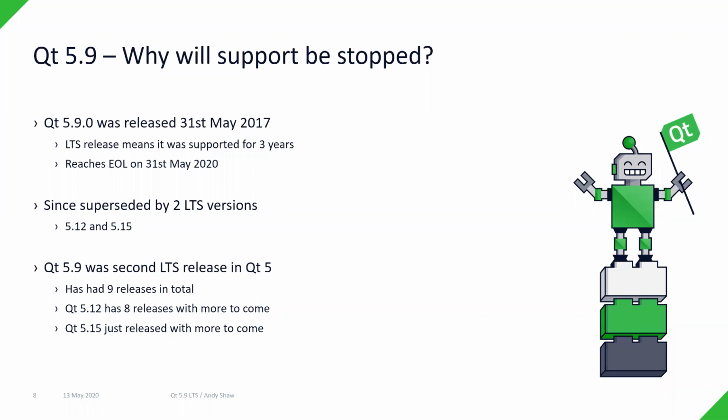So therefore, there are 2 long-term supported releases, which obviously have a lot of focus on stability, making sure more bugs are backported in, whereas the normal releases are focused on just having new features and then moving on to the next one a short period afterwards.